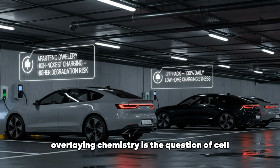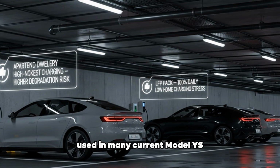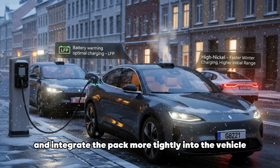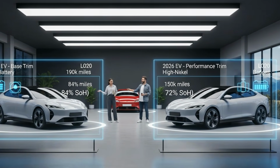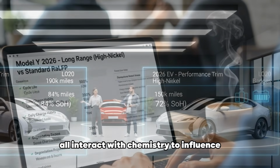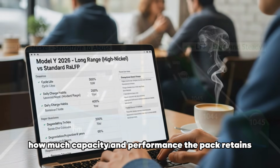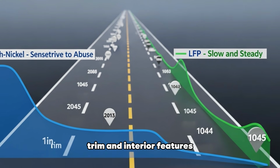Overlaying chemistry is the question of cell form factor and pack design. Tesla's conventional 2170 cells, used in many current Model Ys, are proven and well understood. The newer 4680 format aims to cut costs, improve manufacturing efficiency, and integrate the pack more tightly into the vehicle's structure. That can improve rigidity and reduce weight at the vehicle level. The cooling design, the way the cells are arranged, and how easily heat is managed inside the pack all interact with chemistry to influence how the battery ages. But for an owner, the single biggest practical difference you'll notice over the years remains how much capacity and performance the pack retains. And that's where chemistry and usage habits overshadow trim and interior features.